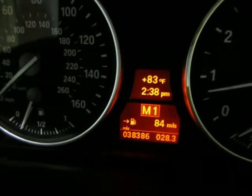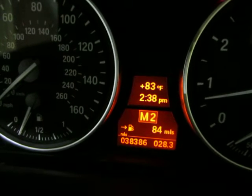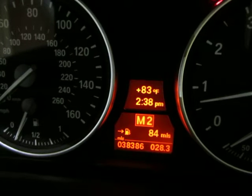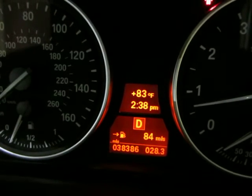If I tap up, it'll shift down. If I tap down, it'll shift up, meaning downshift. Okay, if you're not going to use that, you push the lever over to the right. Now you're in D, and the automatic transmission will do all the shifting for you. Put it in park.